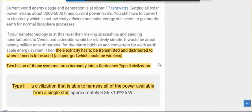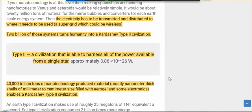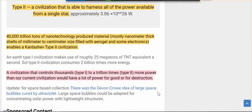Now, utility companies like PG&E. 2 billion of those weather systems, the weather balloons, turns humanity into a Kardashev Type 2 civilization. A Type 2 civilization is able to harness all of the power available from a single star, all of the power available from the sun. 40,000 trillion tons of nanotechnology produced material, mostly nanometer thick shells of millimeter to centimeter size, filled with aerogel and some electronics, enables a Type 2 civilization. A civilization that controls thousands, Type 1, to 1 trillion times Type 2, more power than our current civilization, would have a lot of power for good or for destruction.